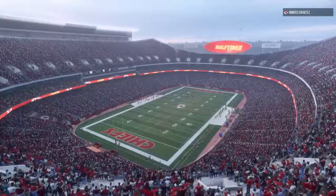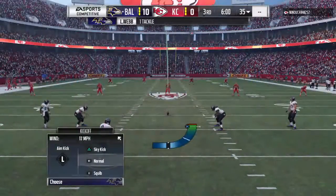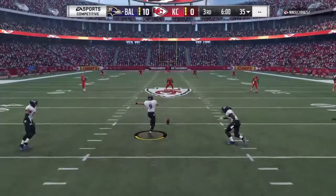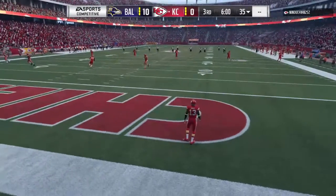Time for a break. We've hit halftime. 2 quarters down. 2 still remain. We step aside. This is the NFL on EA Sports. Both teams appear ready for the fight ahead, and we resume action here in quarter number 3.